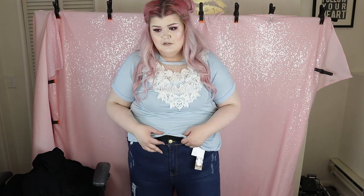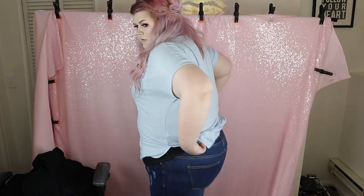So I can't get them up all the way. I mean, they're up high, don't get me wrong. They're up. There's definitely room up here. I didn't have any difficulty zipping them. My calves are chunky and my legs are sweaty, but they're really cute. And if I wasn't sweating, I probably would love them. Sorry for the mess, but this is what they look like.